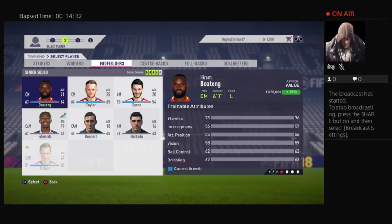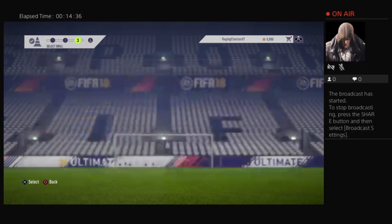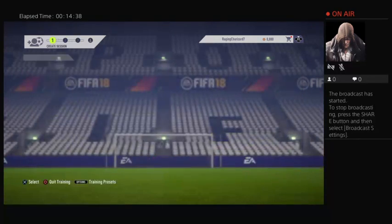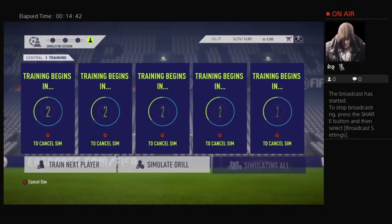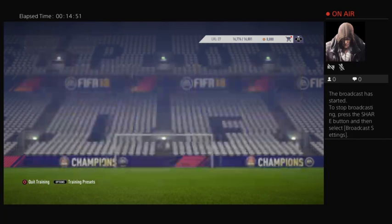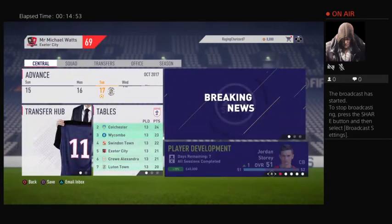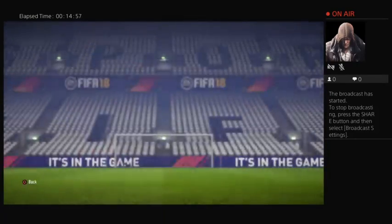At the top of the table remain Notts County with 31 points. In second, Colchester United with 24 points. In third, climbing the table are Wycombe Wanderers with 23 points. In fourth and falling are Swindon Town with 22 points. In fifth, moving down, are Exeter City with 21 points. In sixth, rising up the table, are Crewe Alexandra with 21 points.